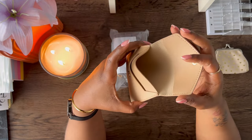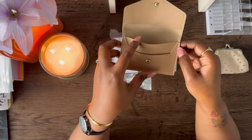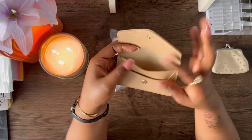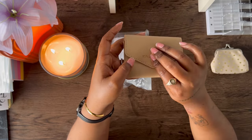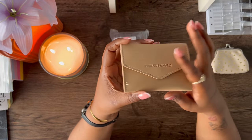This will just be for those days where it's like, okay, I'm not gonna carry lunch to work, I feel like buying something, just put in my money here. I can just throw this into my bag. It's just so nice, and I had to grab it when I saw it.